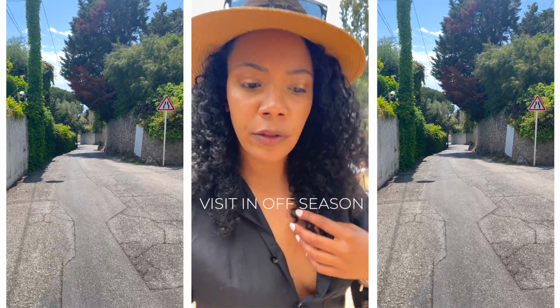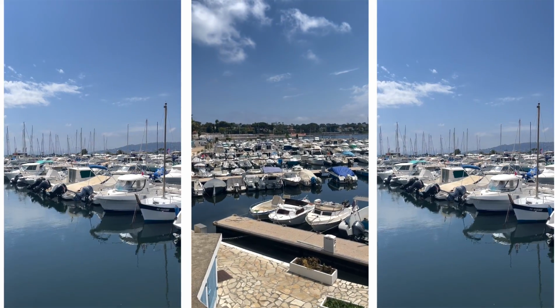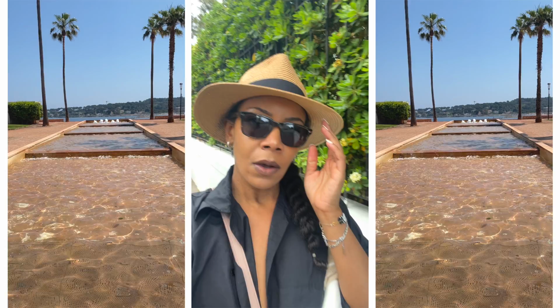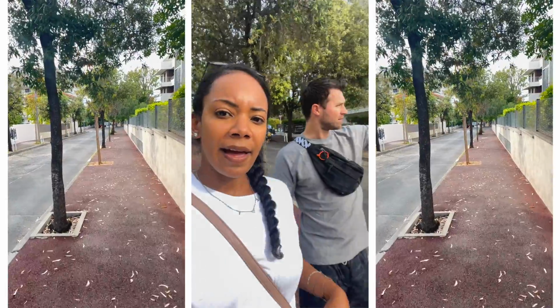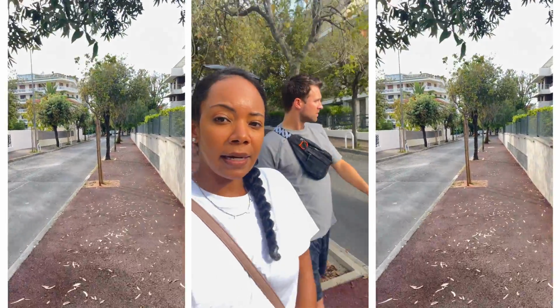Come in the off season, because I mentioned that the Old Town was not that big. If you're going, I would go middle of May, end of May, versus straight summer, because you're getting less crowds and it'll be more of an enjoyable experience. Antibes was great. It was all about relaxing, hanging by the pool, going to the beach, but let's get to Nice and all the fun things that we did while we were there.